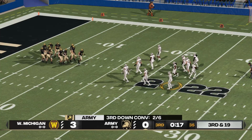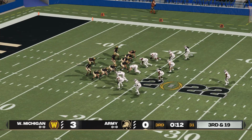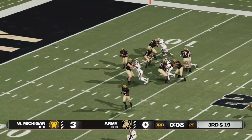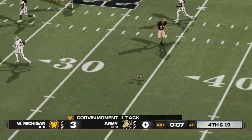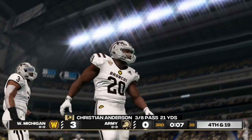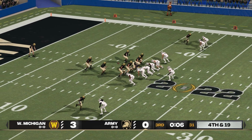Double tight, double tight. Pull down, pull down. Hey, Mike 20, Mike 20. Zips it to the tailback, incomplete. Robinson is the intended receiver on the play. That makes it 4th and 1. Harding is waiting for the snap.